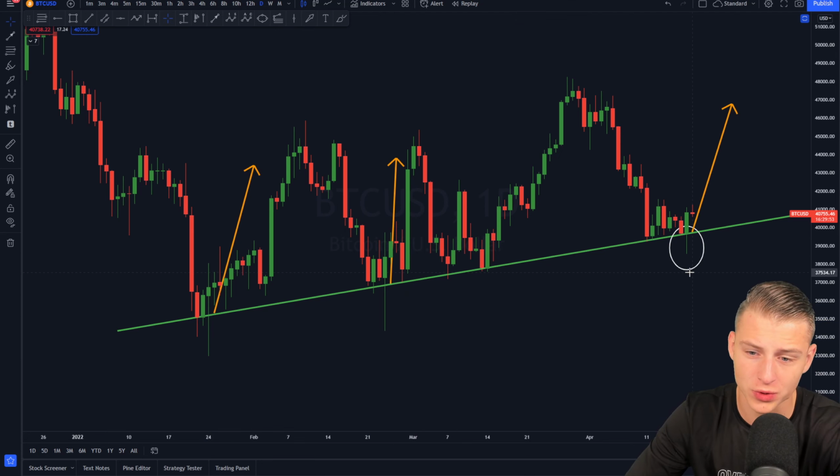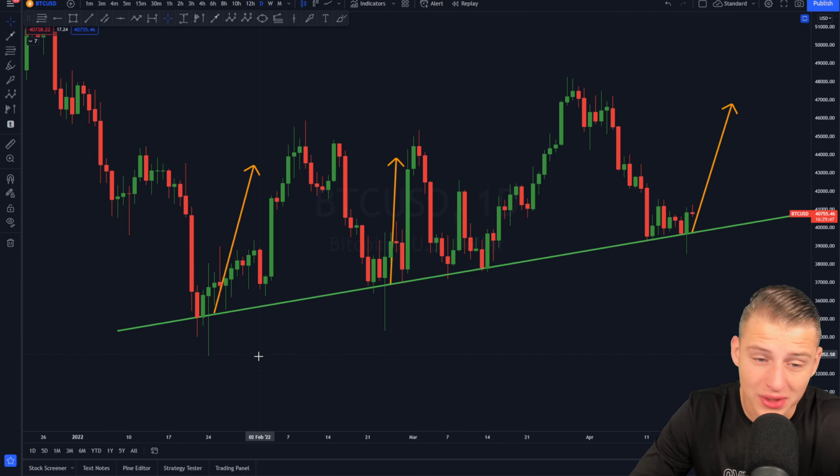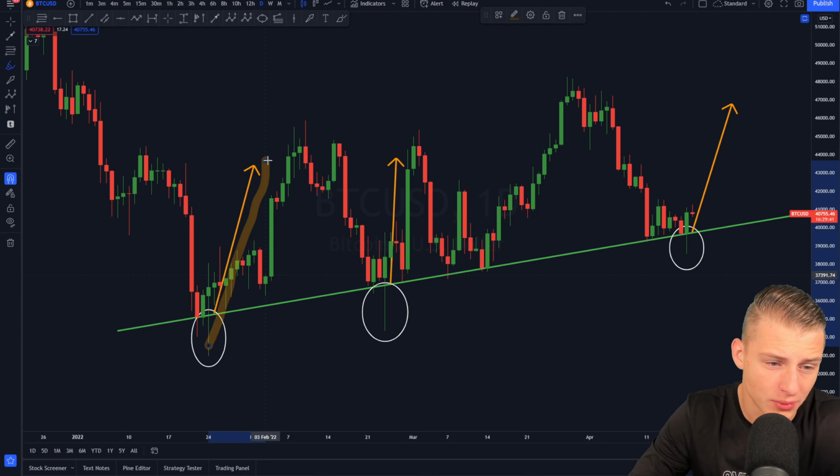Let's focus on this upper sloping trend line. We can see we formed a beautiful trend line with a lot of touch points. And 3 times, we've been really seeing a fake out, right? And what happened every single time we created that fake out? We flushed out long positions, we moved up.